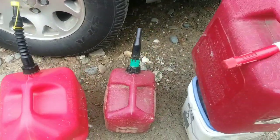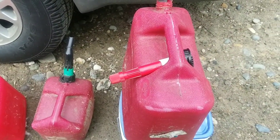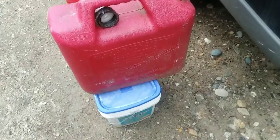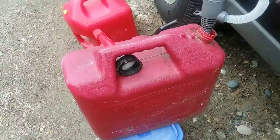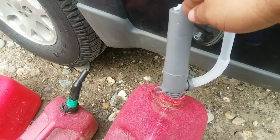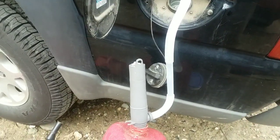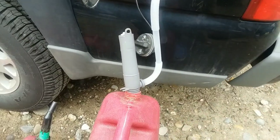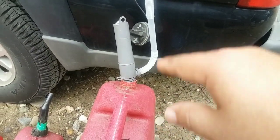Okay, however, like I said before, if you have problems lifting up heavy containers, something you can do is like what I've done right here. I just took a bucket, put it on the ground, and put the gasoline can on top of it. As you can see here, I placed my, this is really called an electric siphon. Even though you see that there's a little bit of a lift, in order for a siphon to work, you really want your container to be higher than where the fluid is going to. But since this one is assisted by an electric motor, you can still use it like this.